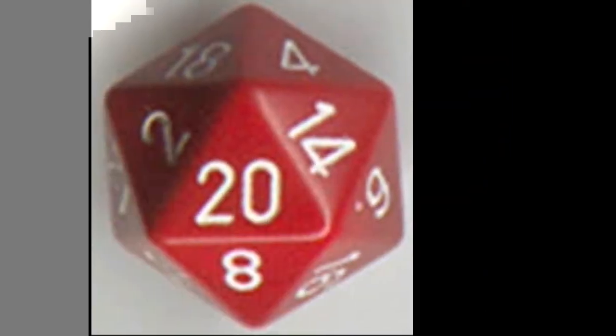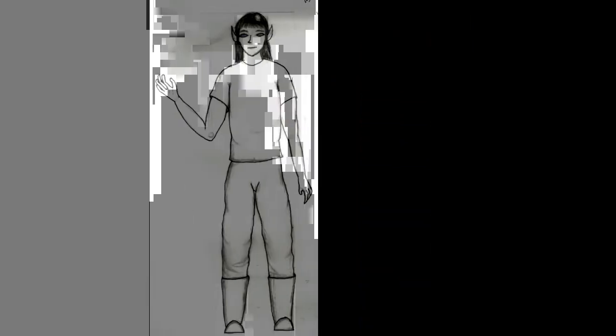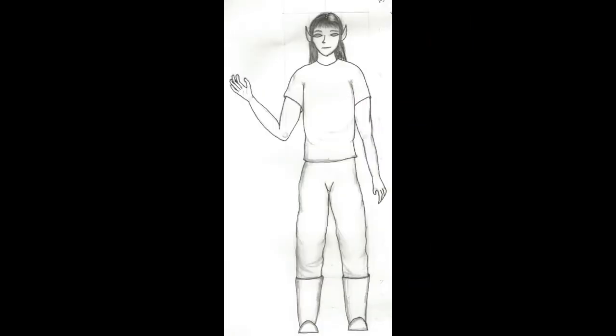Today's video is just going to be me talking a little bit about what's going on in my game and addressing some issues. Maybe I'll tell a story of when I was the worst player ever. Anyway, my daughter drew some pictures of some elves, so there they are. They're pretty cool, I guess. I like them. I think she did a good job.